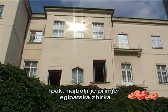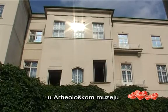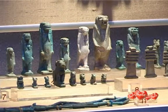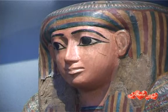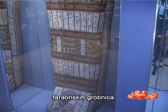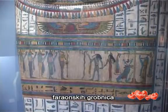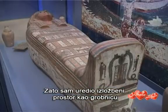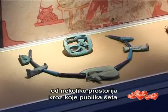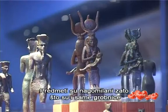Still, the best example might be the Egyptian collection in the Archaeological Museum. All those objects actually belong to funeral chambers, to the graves of pharaohs. That's why I designed the exhibition space as a crypt of several chambers where the visitors can walk around. The objects are crowded because the crypts themselves are full of layers of art.